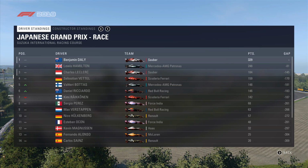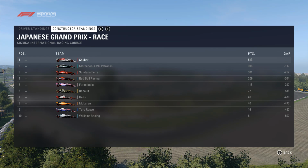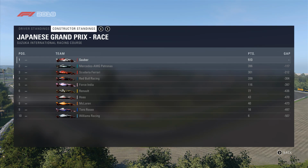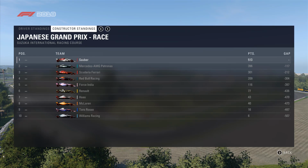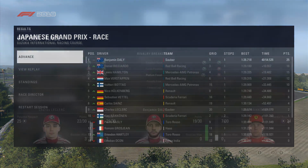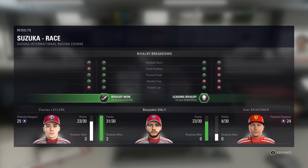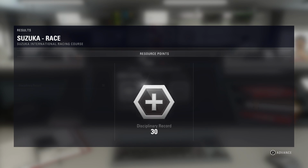We lead the championship by 81 points. Charles, not a great day for him. Looks like it doesn't really matter anyway. There's still a pretty secure position for him in the championship. Constructors-wise, we're looking pretty solid here, heading into the US Grand Prix. And I know for certain in the next episode we can win the championship for the drivers, and I believe also for the constructors as well. So hopefully we can have a good round there and tie things up in this career mode championship.